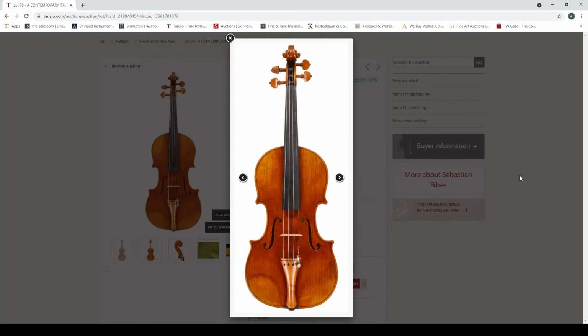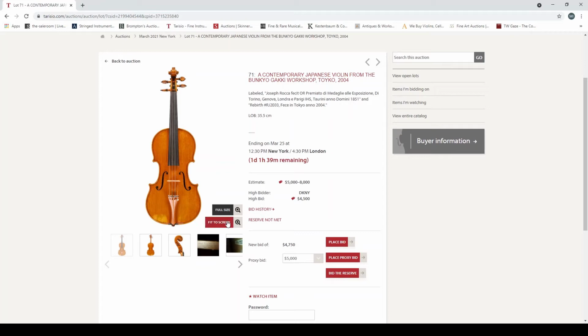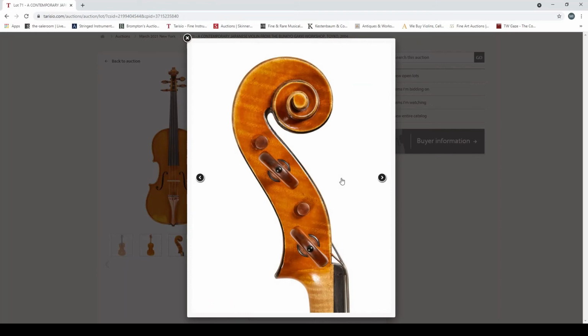Okay. Contemporary Japanese violin from the Bunkyo Gakki Workshop, Tokyo, 2004. Interesting, I haven't seen many fine Japanese violins, so this is interesting. It's good that they give you the ending time actually in New York and London. Never noticed that before. That's quite cool. Yep, okay, that's interesting. Good to see.